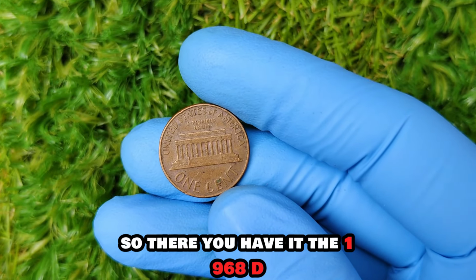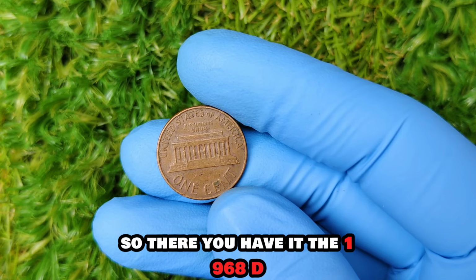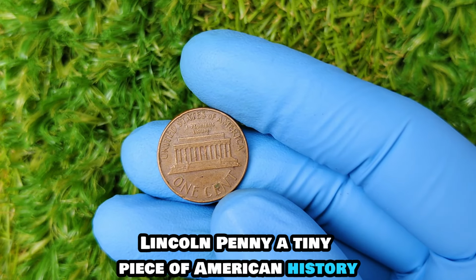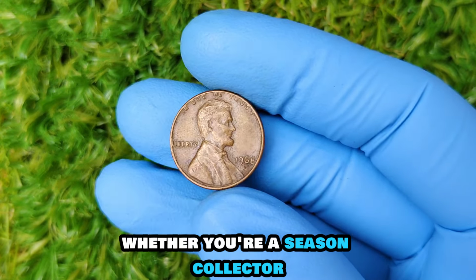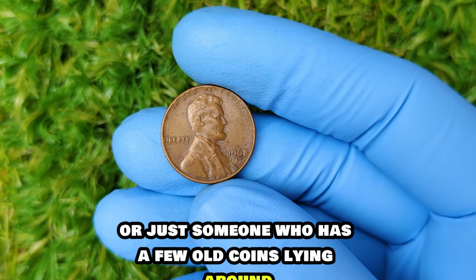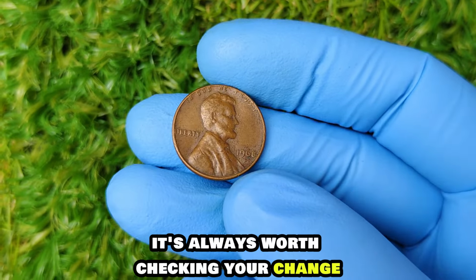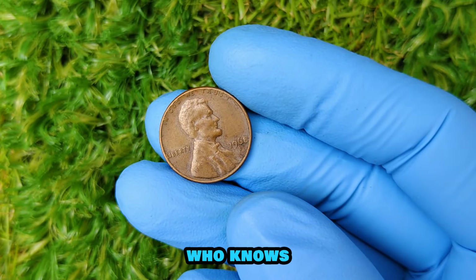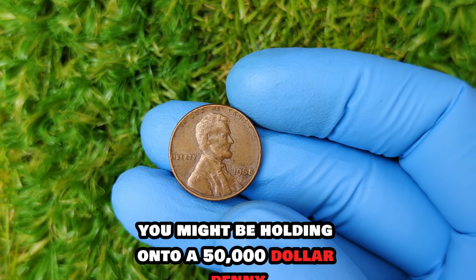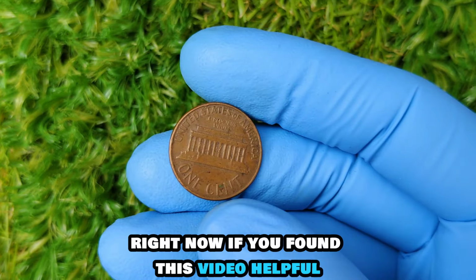So, there you have it. The 1968 Lincoln penny, a tiny piece of American history that could be worth big bucks. Whether you're a seasoned collector or just someone who has a few old coins lying around, it's always worth checking your change for hidden treasures. Who knows? You might be holding onto a $50,000 penny right now.